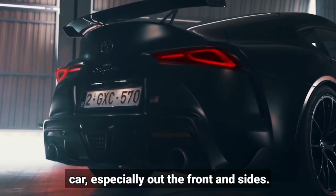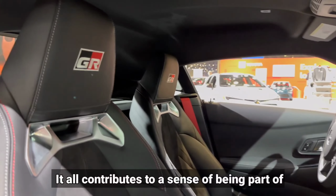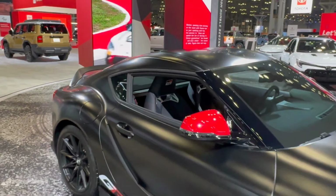But it's not just about the tech and the materials, it's about the vibe. When you're in the Supra, you feel cocooned, connected to the machine. The low seating position, the wraparound dashboard, the way the controls fall perfectly to hand. It all contributes to a sense of being part of the car, rather than just sitting in it. It's a place where you can truly focus on the pure joy of driving. Whether you're embarking on a road trip or just blasting to the grocery store, let's be honest, you'll take the long way. The Supra's interior provides a comfortable, high-tech, and unmistakably sporty environment. It's a testament to the idea that a high-performance machine doesn't have to sacrifice comfort or modern conveniences.